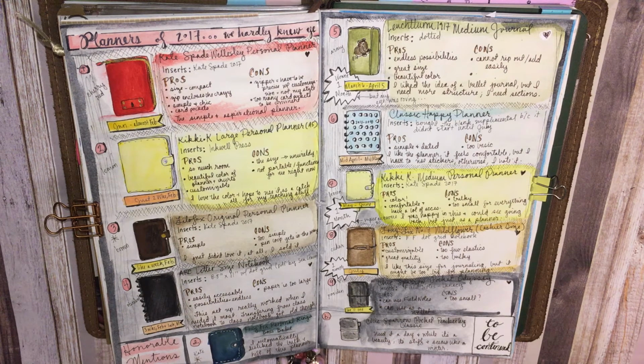I still really have a fondness and a soft spot for this Kikki.k planner, and it is still in my collection, and I know it's still there if ever I need to go back to personal planning, which I think is more my wheelhouse. I'm just liking creating my own spreads a little bit more on dot grid paper, and I feel like that's probably where I'll turn for inserts in the future if I decide to go back to the personal planner.